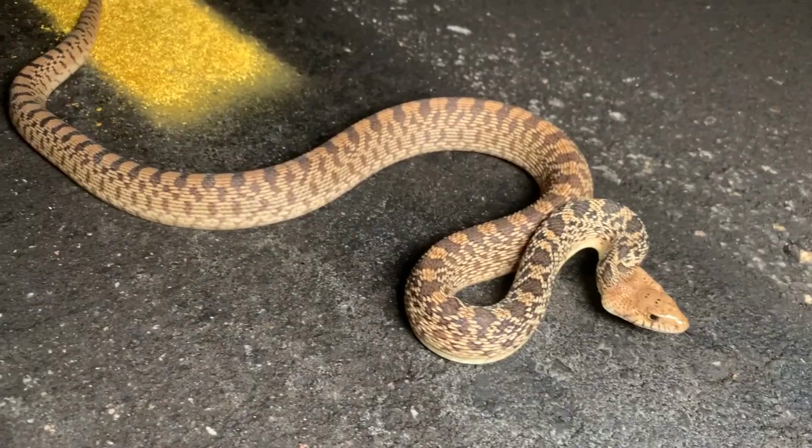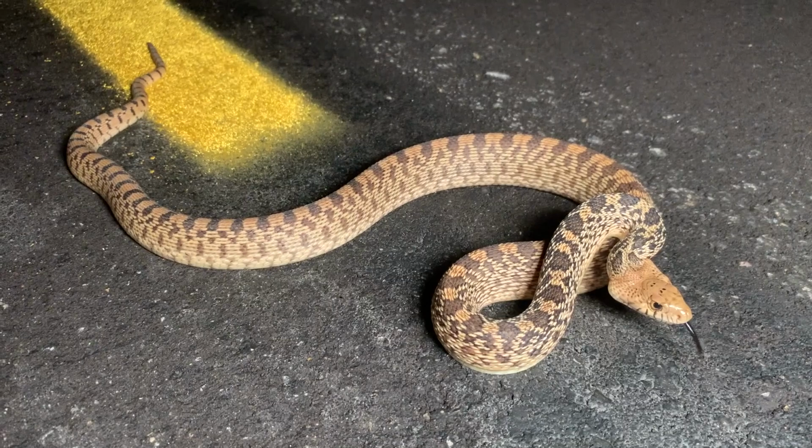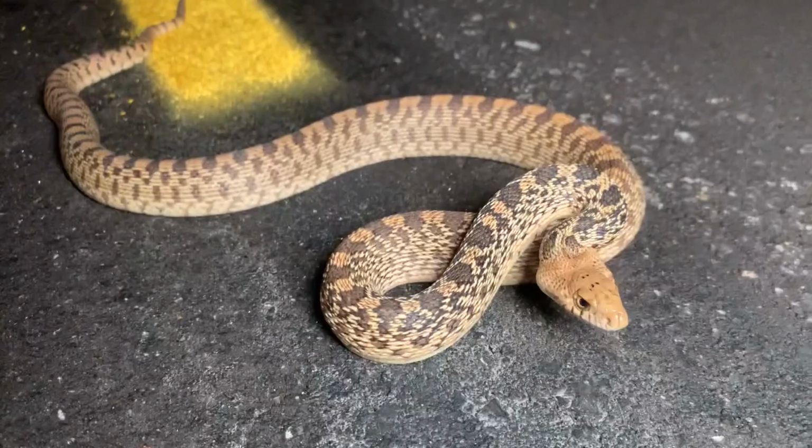Next snake of the night is a grumpy bull snake, just up the road from that king. How cool is that? I don't know if you can tell, but my enthusiasm for that king snake has spread to every snake that I find. I'm still shaking, but got a bull snake. Pretty nice looking one, too. And he's pretty grumpy.